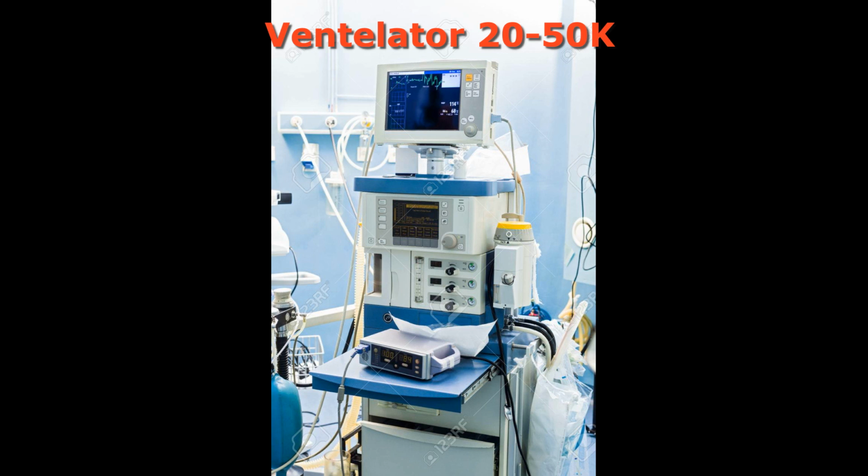Okay, folks, I hope this was helpful. Here is the ventilator. This sells for $20,000 to $50,000. You really need to know what you're doing. You and I can't do this. This is a medical procedure, as you saw in the video.